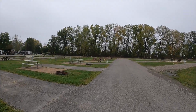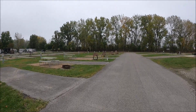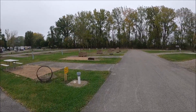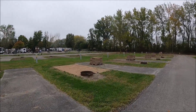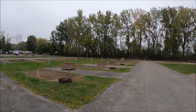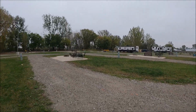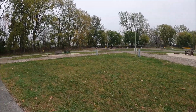So there's some stone stacked back here. Looks like they may be working on putting in some more of these paver patios. So yep, that's what they're doing. So they're doing some improvements on it. Looks like they may have taken them up and they're redoing them. And you can see that all these here, down here, are pull-throughs, which is great. They're really long. We have plenty of room for the camper and the truck.